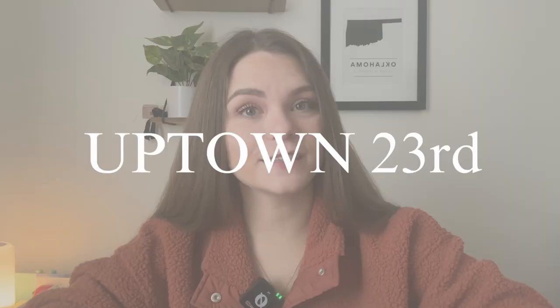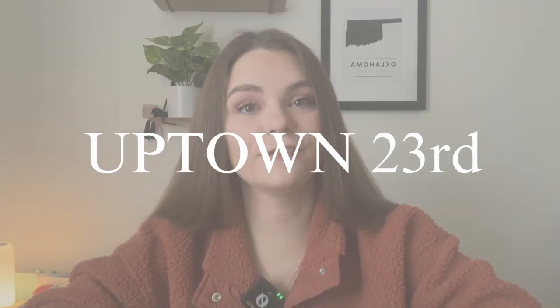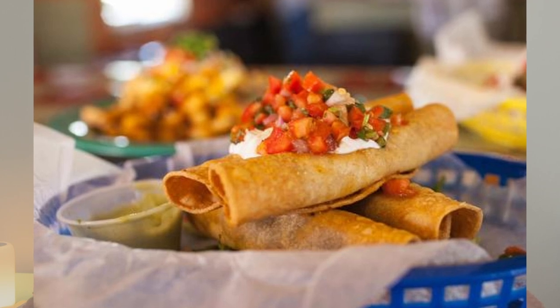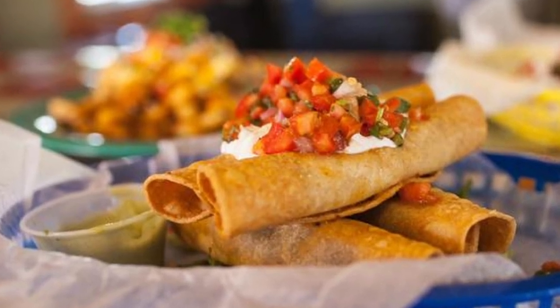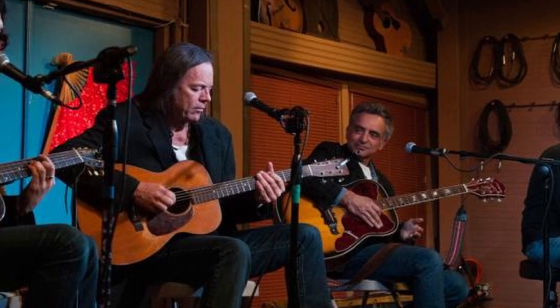The third district is Uptown 23rd. This is located along Northwest 23rd Street. It's a very diverse district offering a mixture of shopping, dining, and entertainment options. It has a thriving culinary scene with many, many options for, again, that dining, bars, cafes, as well as different art galleries in the district.